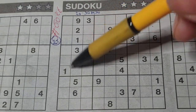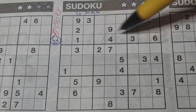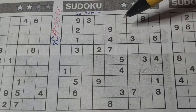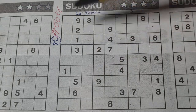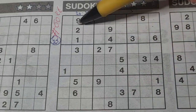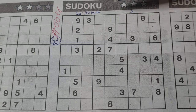Let me scan the puzzle. We have here 3 ones, 2 twos, 5 threes, 3 fours, 2 fives, 1 six, 2 sevens, 3 eights, and 3 nines. So the 3s are in the majority. Can I start with 3?